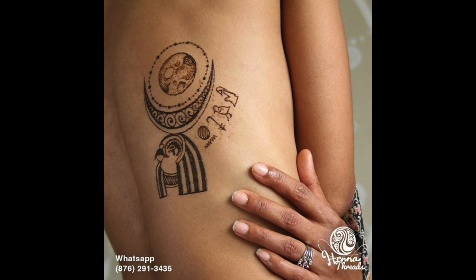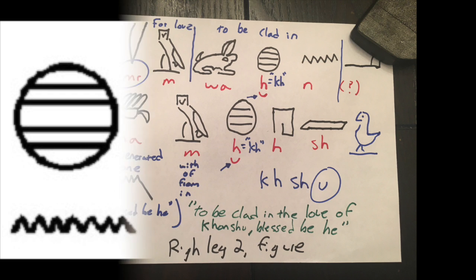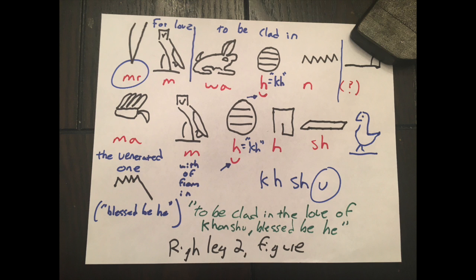And this is the traditional hieroglyph spelling, where you have the placenta, water sign, the sprout of the papyrus, the chick, and then that last sign means a god. It's a sitting pharaoh or a sitting god. It's a determinative, which tells you what type of word. So you're looking at the name of a god. That's what that last one says. So that's your traditional spelling of Khonshu.